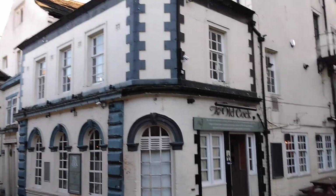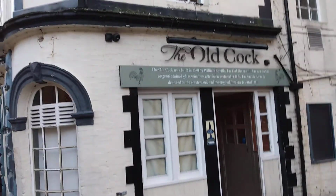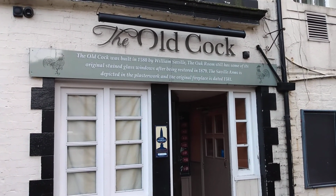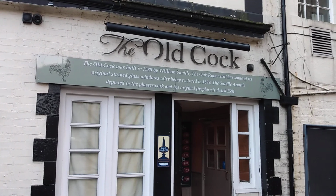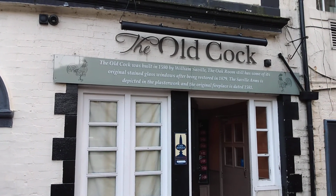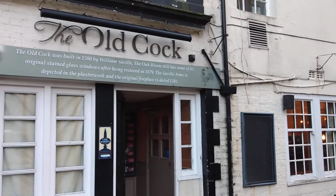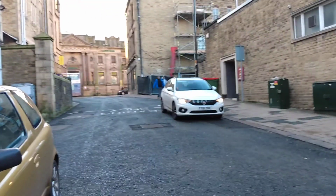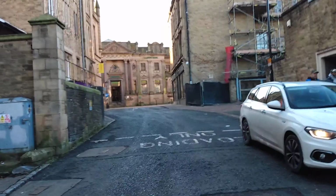So let's see if there's any other inscriptions on there. So, goodness me, I got the ages wrong there. It was built in 1580 by William Saville. The old oak rooms still has some of its original stained glass windows after being restored in 1879. So the Saville Arms is depicted in the plasterwork, and the original fireplace is dated 1581. So it's a 16th century building. Okay, so I'm going to go back up towards Commercial Street and end our journey there.